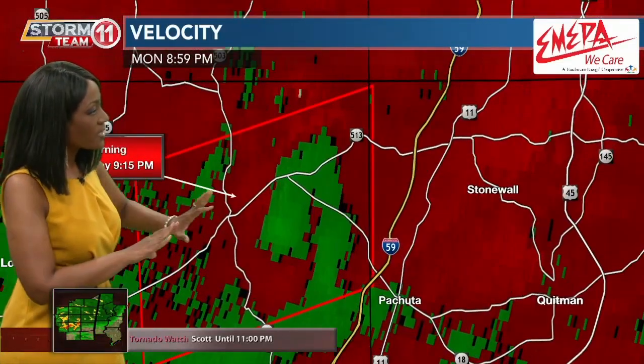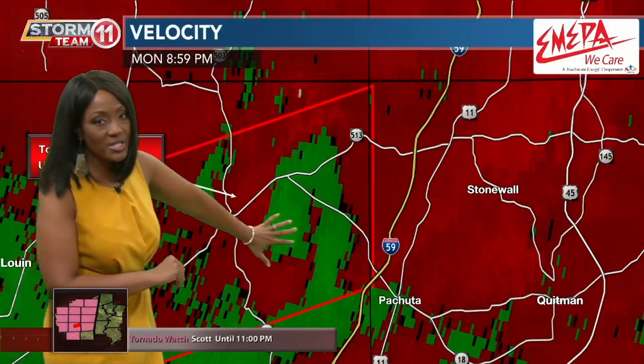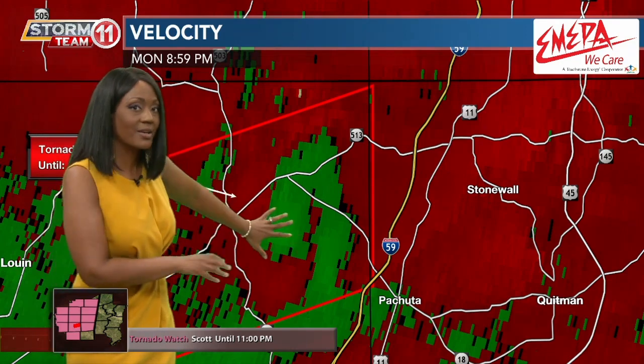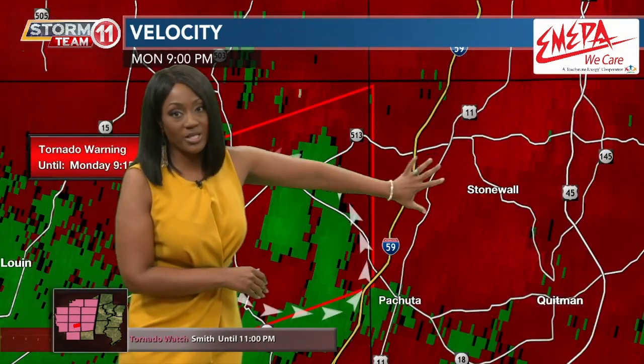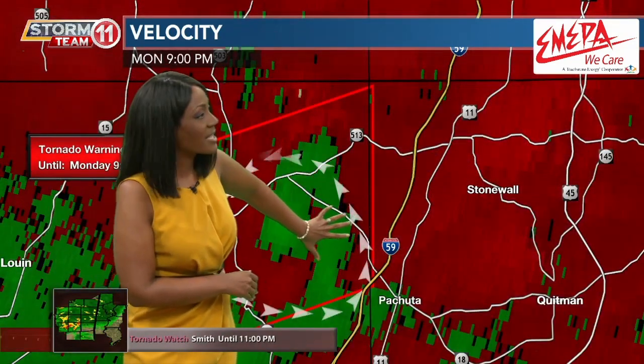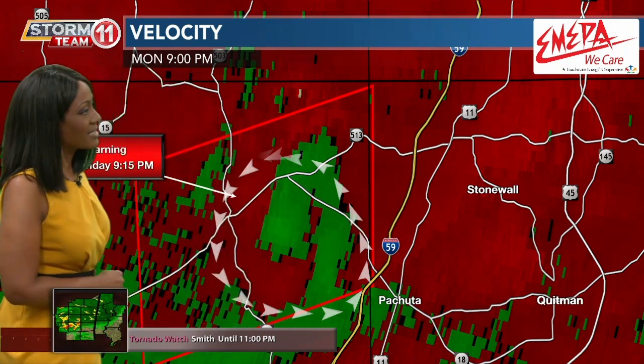But again, for us to be as far away as we are and there's still some rotation that's detected here, lets us know that there's a good chance that, again, there is definitely something worth noting, and you may want to just make sure you're getting to that safe place if you're in Stonewall or Enterprise, because this could be something that could be extended as a tornado warning.